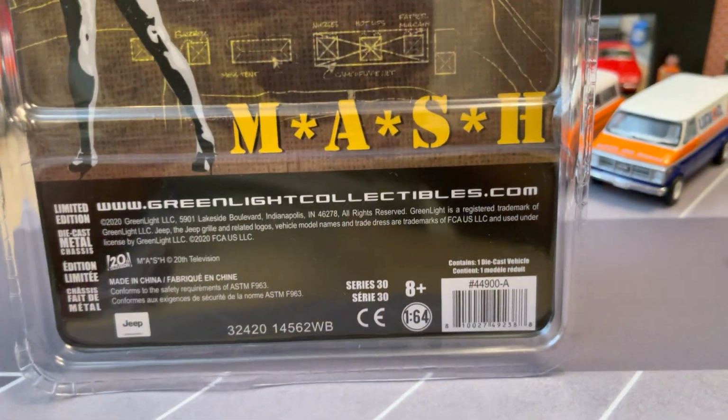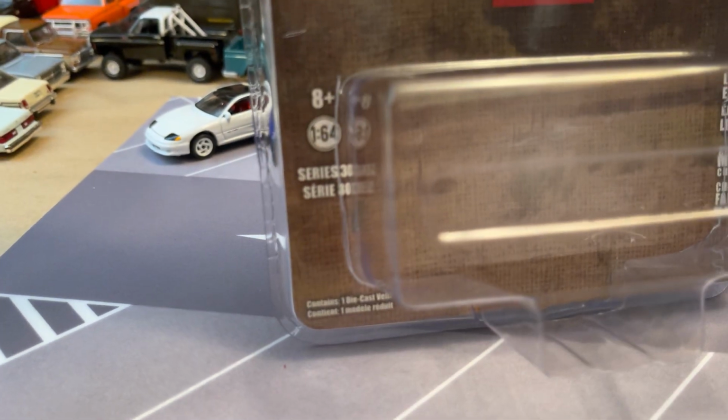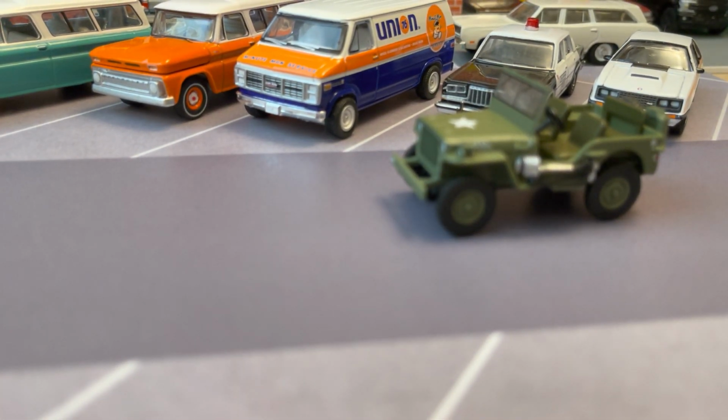Not much. And they never really tell you what Hollywood series this is. Oh, yeah, it is. There it goes. Like the 18 maybe? So it's Series 30. Man, they're just trucking with these releases. It's incredible how much stuff they do. I guess once they tool up the vehicle, they can find as many things that use that vehicle as possible, whether it be a TV show, movie, or some sort of municipality.